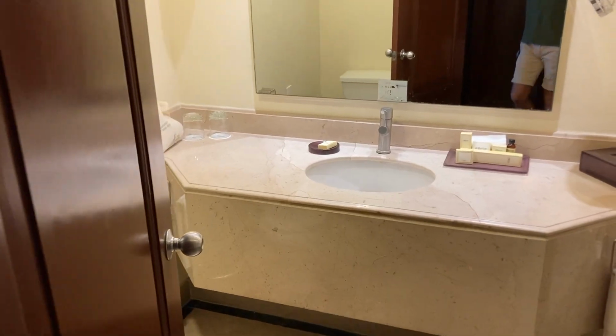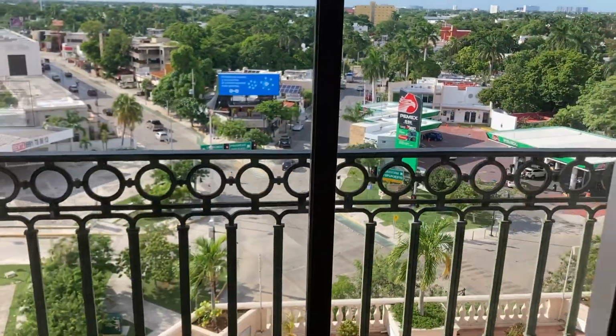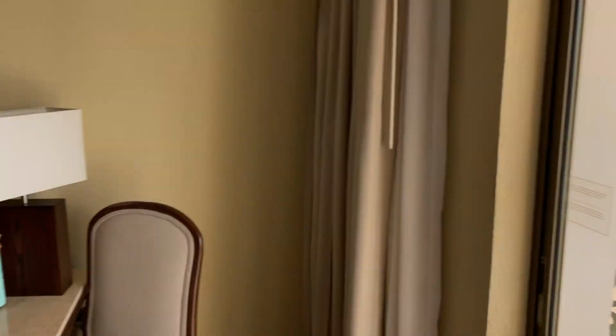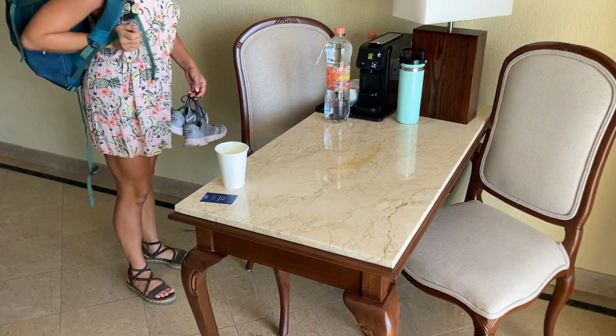We got ourselves a bathroom, walk-in shower. As always, hello. Nice storage, as always. Some hotel wood. Look at this, if you're a little bit like me, you might have a little work to do.